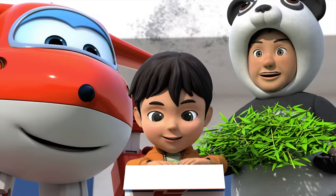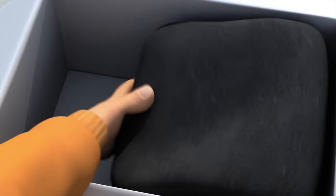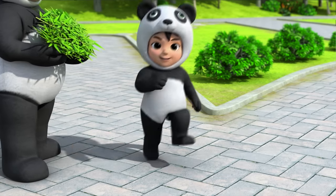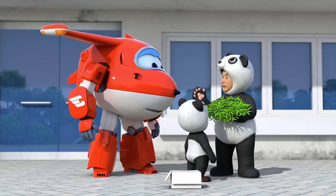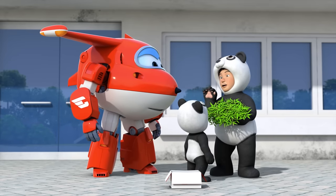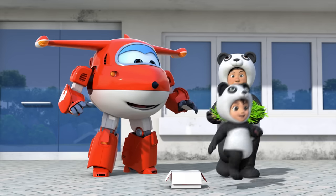Very, very own panda suit! Looks great! But why are you dressing up like a panda? We wear these so we can get close to the pandas and they'll think we're pandas too. Now it's time for a bamboo breakfast.